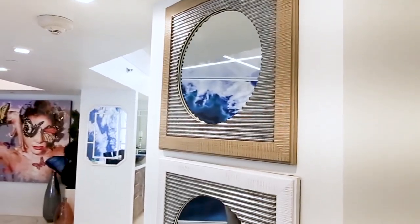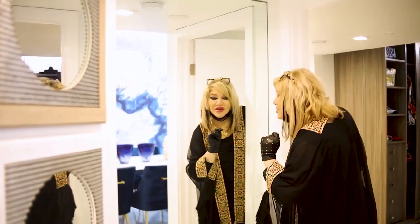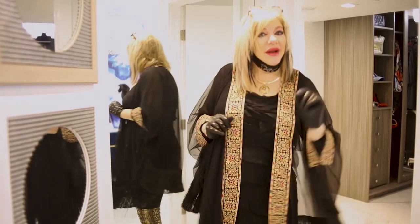So in this case, we created a giant niche. What used to be, by the way, the entrance to the kitchen. Now we are reflecting the dining room.